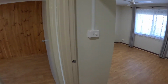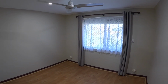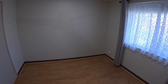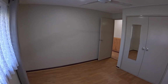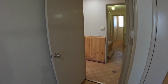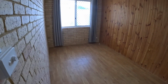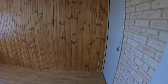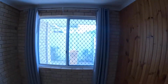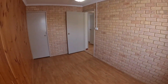So master bedroom to the right, just here. So again, got the roller shutters on the window, ceiling fan, and there's the built-in robe, master bedroom. And bathroom straight ahead, but we'll just turn right to check out the second bedroom. Just there, got a little built-in robe just there, and ceiling fan. This one overlooks the rear yard. Pan back that way.